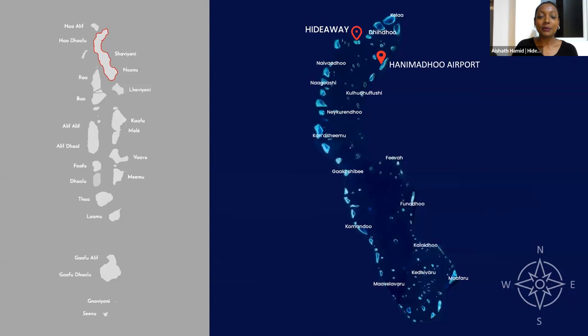Let me just locate where Hideaway for you is. As I say, mostly the Maldives atolls are located as a necklace of islands. And Kafumale Atoll is in the middle of this location, and then Ari Atoll is just a cross over where the Lily Beach is. But we are located at the northmost point of Maldives, which is the Hadal Atoll.